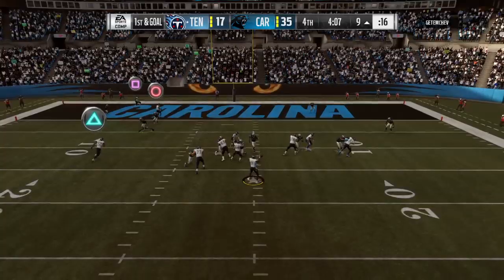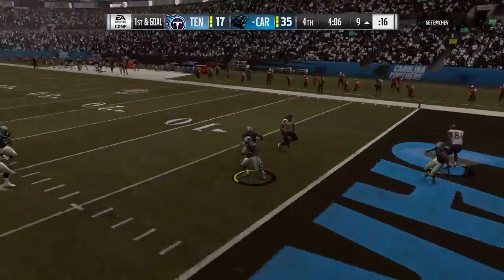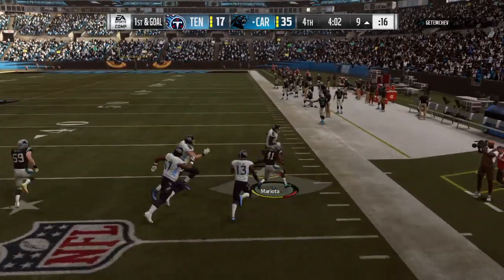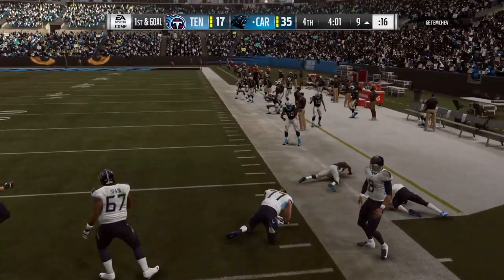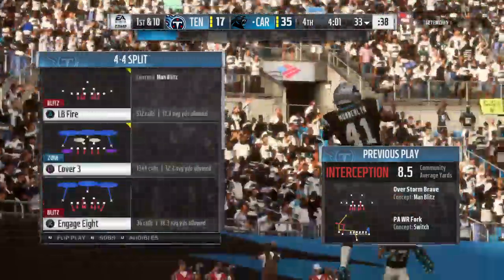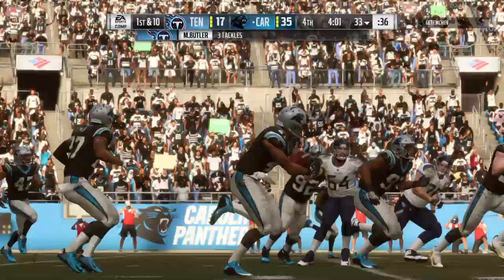Here's Mariota. And he's going to be intercepted a third time. Picked off by Captain Mutterlin. This spot in the fourth quarter with that deficit, had to throw the football. Unfortunately, there's the risk of big turnover.